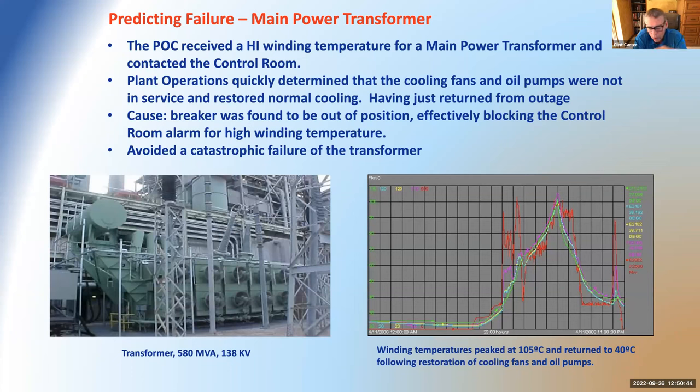And so this is a situation where the POC literally saved an entire generating facility to continue to provide service to the community. One interesting thing here, from an engineering perspective, this was a latent engineering design issue. You know, that power supply breaker that killed all those pumps and fans, the cooling system, it fed something else. It fed the relays that generated the alarms in the control room when there was a problem with the transformer. So when they left that breaker open, the control room was literally flying blind. And so they never would have seen this before a catastrophic event happened.